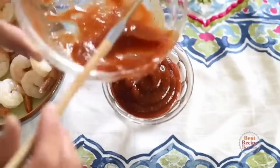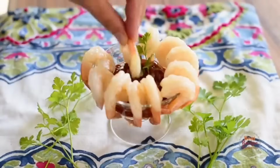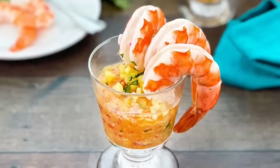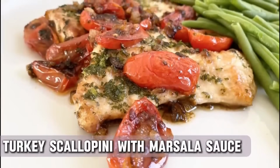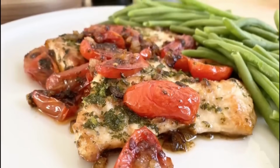This classic was especially popular in upscale settings, perfect for whetting the appetite without overshadowing the main course. Its perfect balance of fresh seafood with a spicy kick of sauce made it a beloved choice at many festive and formal occasions.